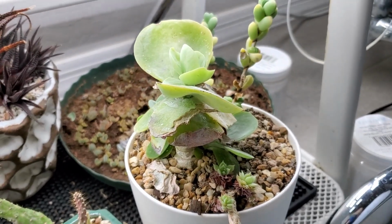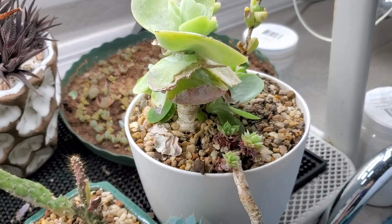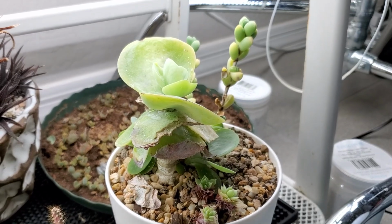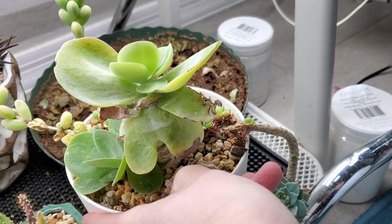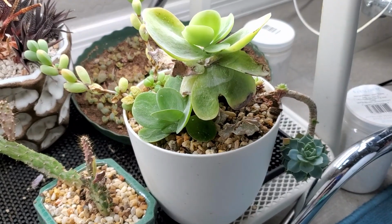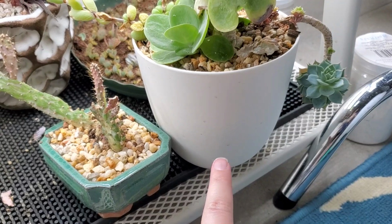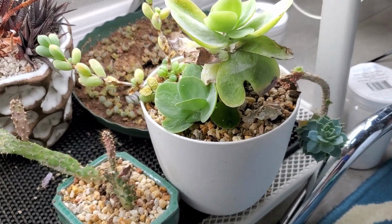I have not had flapjacks do very well indoors under grow lights. I don't know if it's just where I've had them or the particular ones I've had. I think I have at least one other one. It's just not done very well. And I don't love this pot either. I'm really, really leaning toward wider, shallower pots as opposed to tall, skinny ones. And this one only has a very tiny drainage hole at the bottom. I've just not been a fan of it.